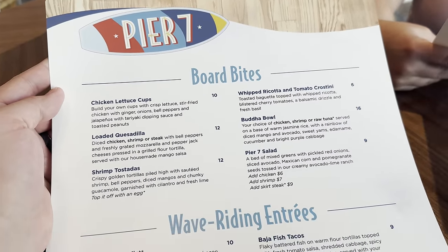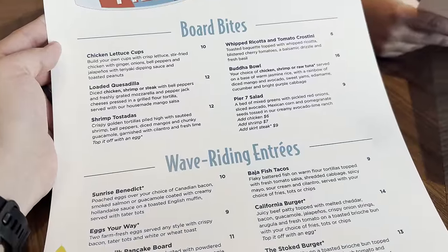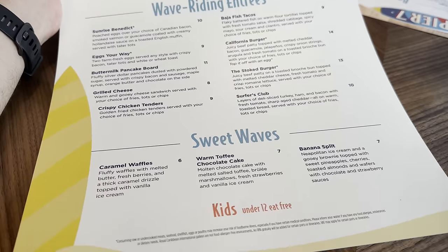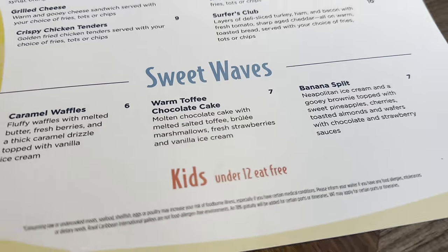The ultimate dining package gives you $20 worth of food credit here. No, kids under 12 eat free. That's kind of interesting.